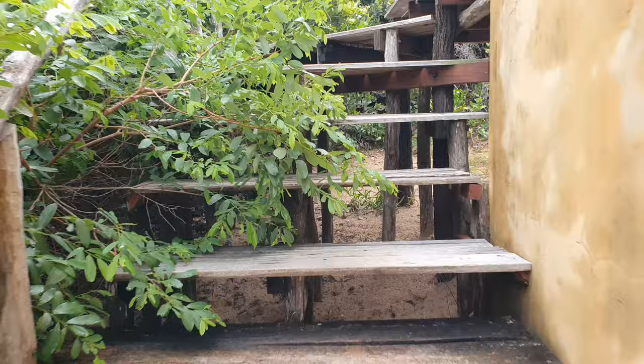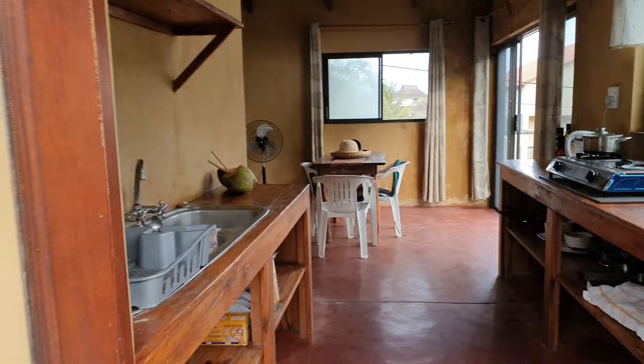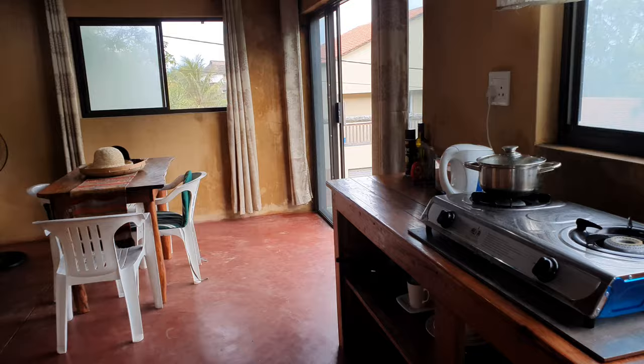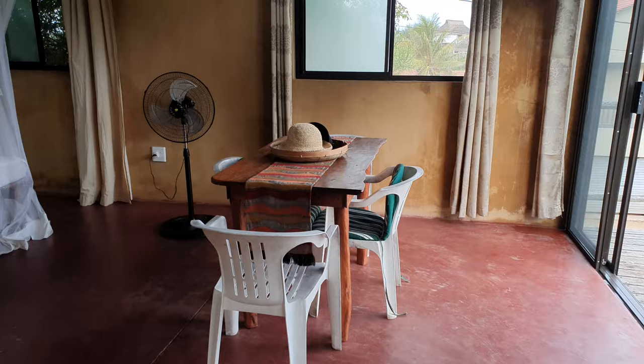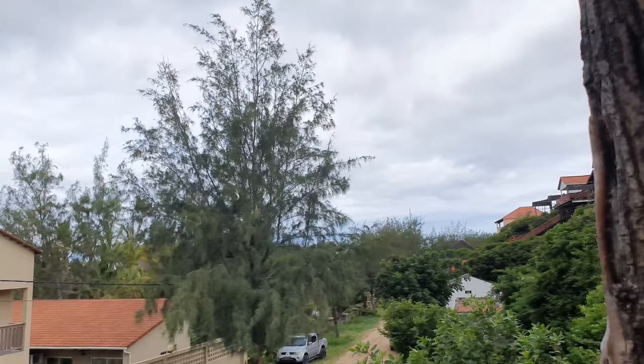It has a small walkway up onto a little deck, into the kitchen, a fully functional kitchen with a gas two-plate stove, a kettle and a fridge, all cutlery and crockery, and a little seating area which leads out onto a deck slash balcony overlooking the neighborhood and neighboring guest houses.